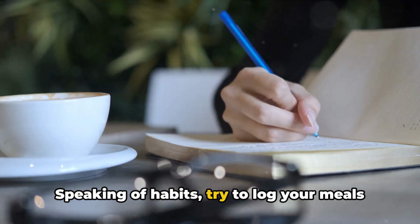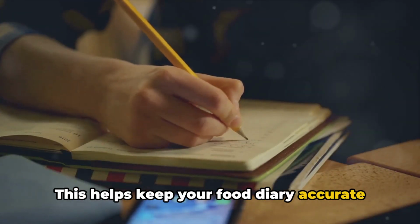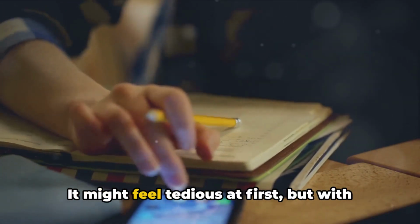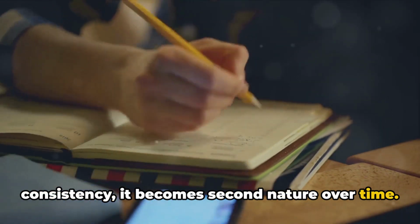Speaking of habits, try to log your meals and snacks as soon as you eat them. This helps keep your food diary accurate and prevents you from forgetting what you've consumed throughout the day. It might feel tedious at first, but with consistency, it becomes second nature over time.